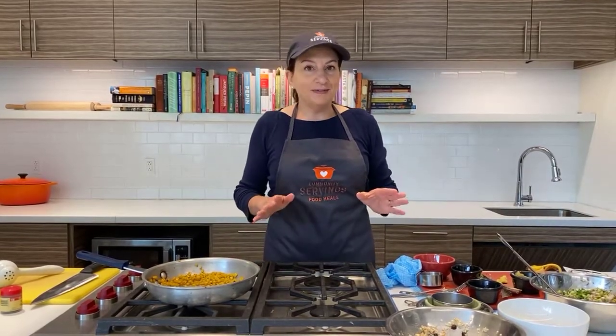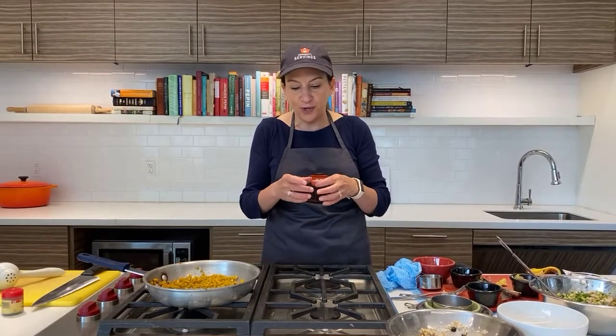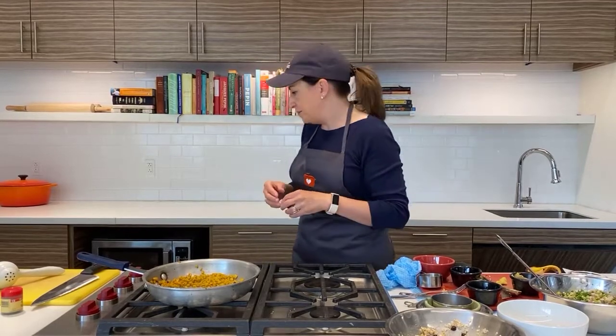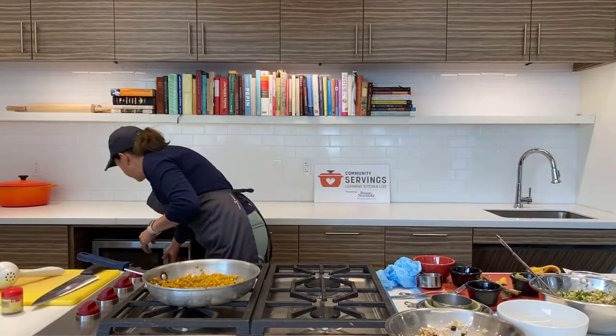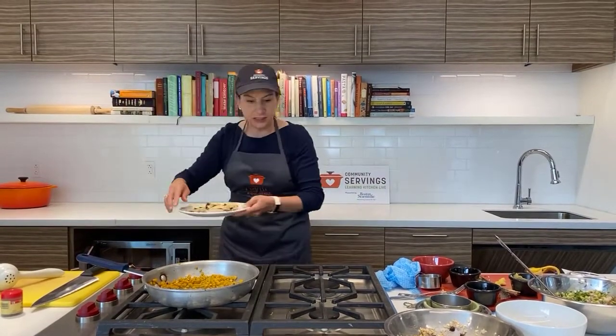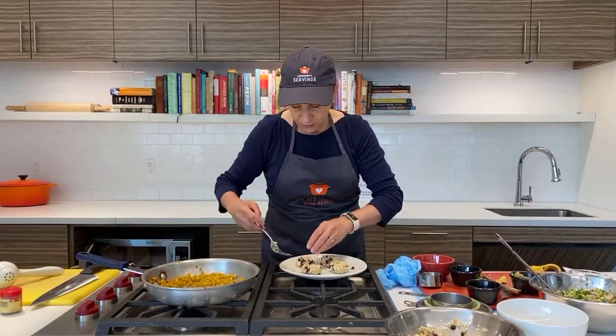Times vary by microwave. The one we have here is pretty strong, so I think 30 seconds is enough. If yours isn't as powerful, you may need a little more time. But what you're looking for is for things to get a little melty and just make sure they stick together. Right. I'm going to just use my fork and flip them over.